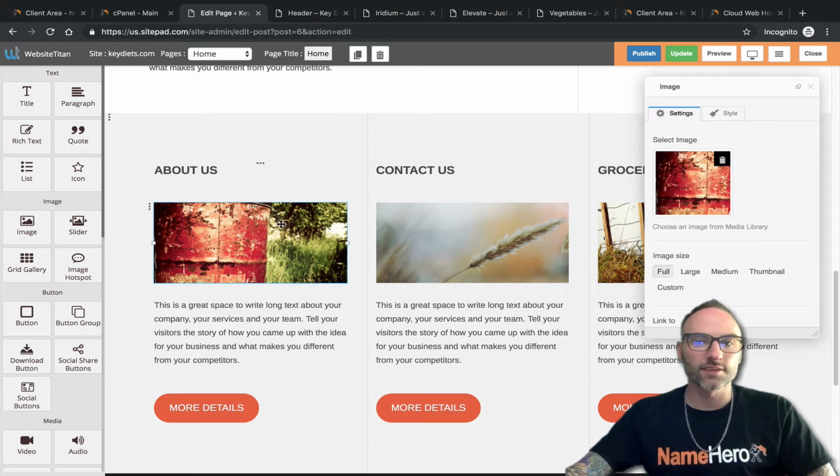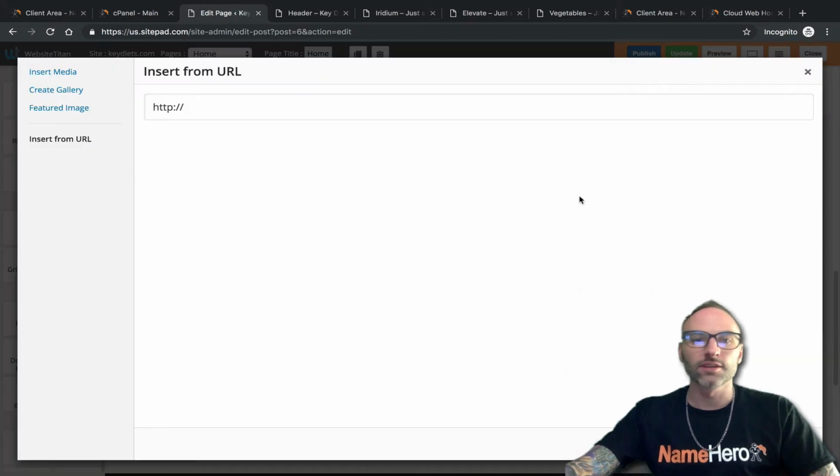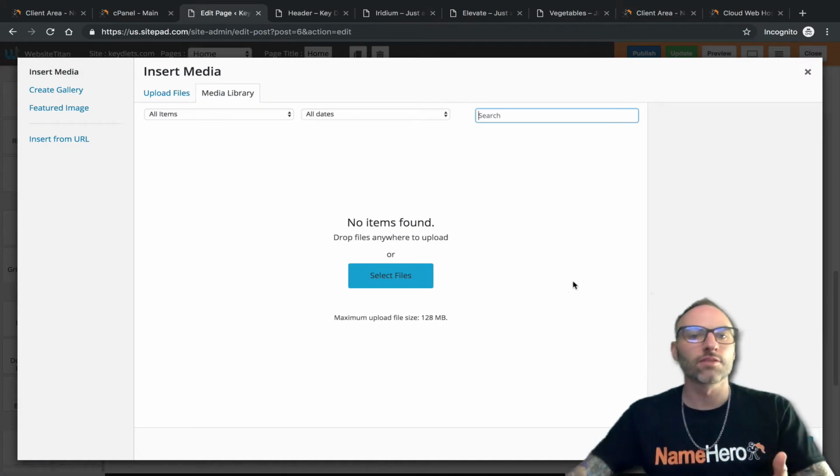Okay, and then once again, we've got some predefined images that are already uploaded. I can click this trash can if I want to get rid of that, but I can also insert one from a URL, or I can upload my own image. I think a lot of the people out there building have their own images they want to upload and add, so feel free to do so. Change any of these out as you see fit.